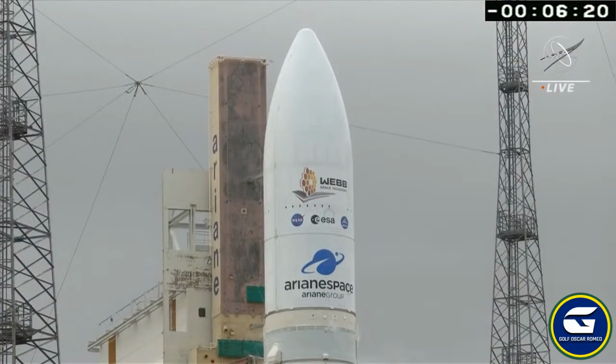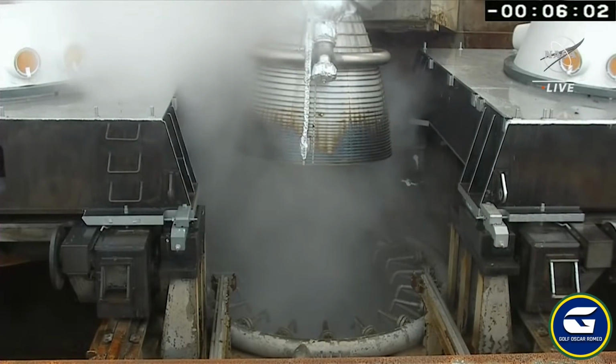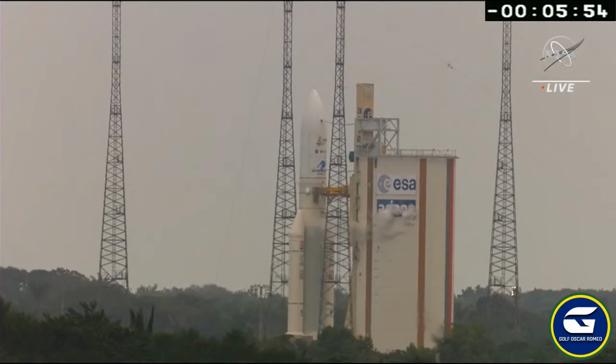That will be the workhorse for a 16-minute burn to lift James Webb to its final orbit. At separation, some 27 minutes and 7 seconds after launch, James Webb will be at an altitude of about 864 statute miles. To put that into perspective, some 520 miles higher than the Hubble Space Telescope and more than 600 miles higher than the International Space Station. Webb at that point will be traveling about 21,000 miles an hour as it heads out to a highly elliptical, halo-like racetrack orbit some 1 million miles from Earth to begin its scientific observations.